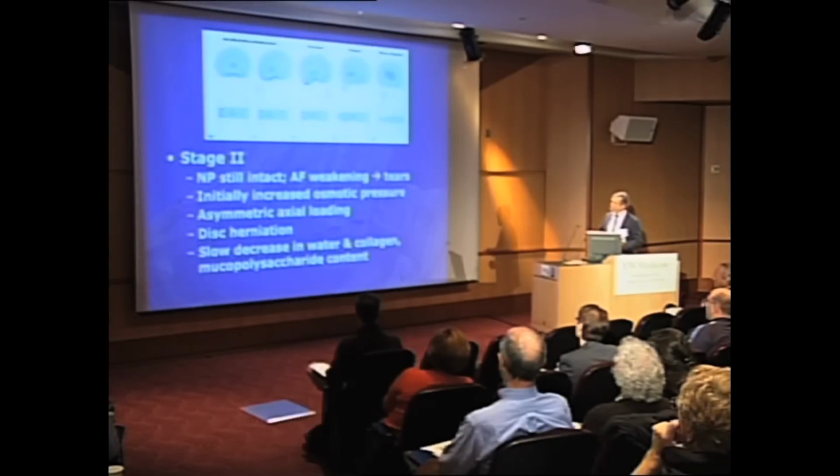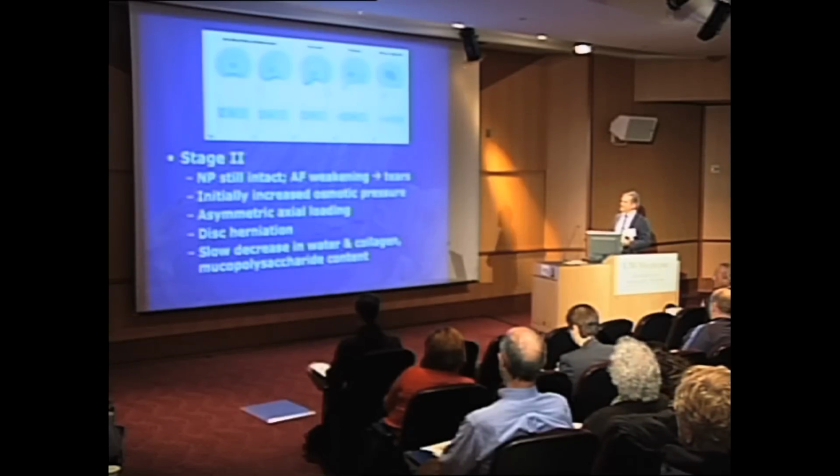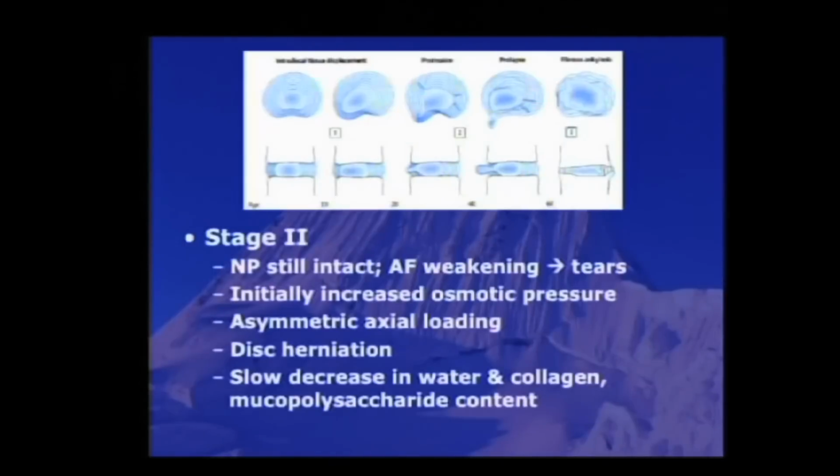Now, stage 2 is the stage when you're between 20 and roughly 60 years of age, and that is really the stage where a lot of the pathology happens and where we actually see a lot of these patients. Initially, the nucleus pulposus is still intact. However, we talked about the progressive weakening of the annulus fibrosus because of the nutritional problems. So we start seeing tears or little weakening in the annulus.